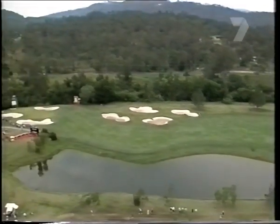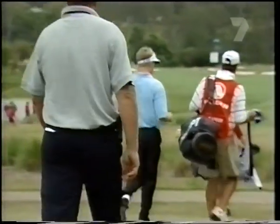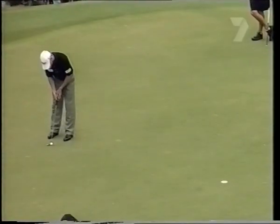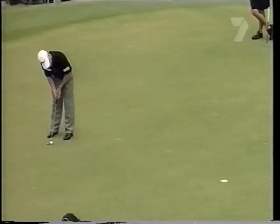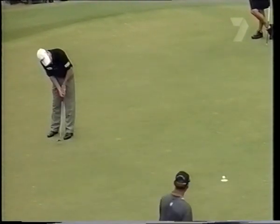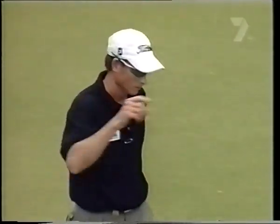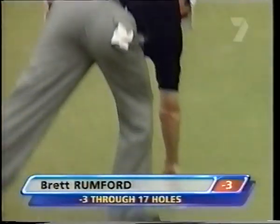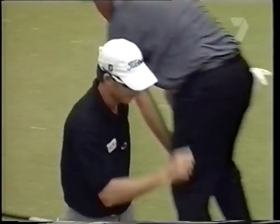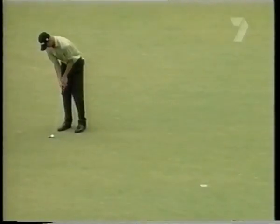And he's safely on the dance floor for Stuart Appleby. Brett Rumford is playing with Thomas Bjorn. Here he is on 17 with an eagle opportunity. So he's coming home with a wet sail, getting it to 3 under, and good to see these young players are the future of the game.